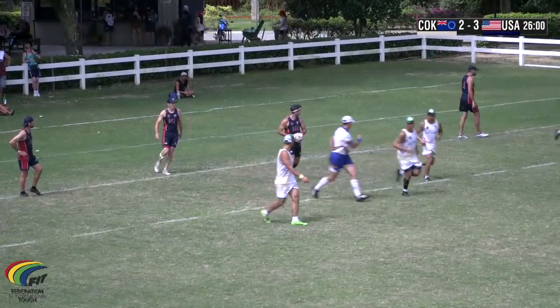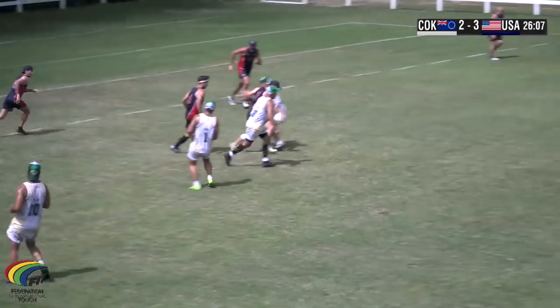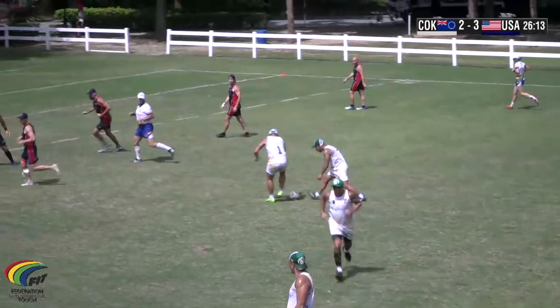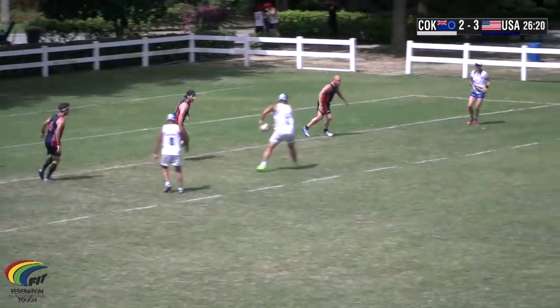Ball down. So that might have been a chance. It looked like he called ball down. It might have been just the 6 touch. The referee, as the USA, they turned it over, trying to come out of deep into their territory. Looked like Dustin Ferguson on that occasion. So they're down by 1 at the moment, the Cook Islands.